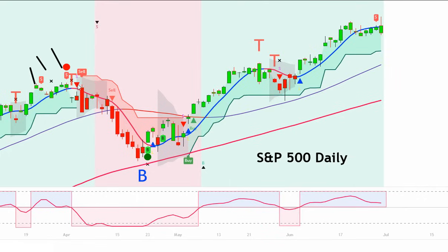Now the signals over here were followed by, and again we got a peak over here, and then we went 3 points higher, and we got another sell signal over here, and then we got a topping signal, and eventually that shifted the trend, and it led to this sell-off back to the 100 period moving average.